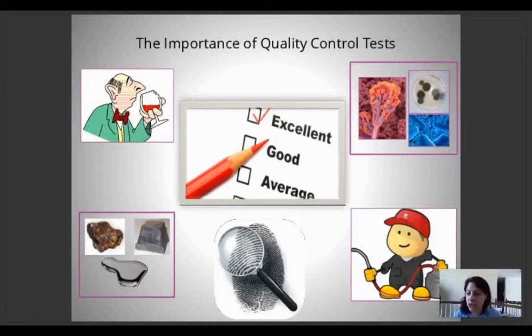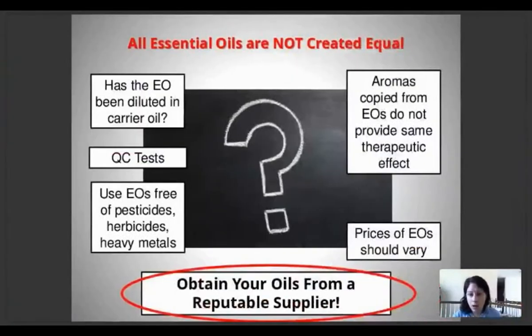So, if that makes sense, what does this mean? This means not all essential oils are created equal. And that's the first take-home message that I want to leave you with.